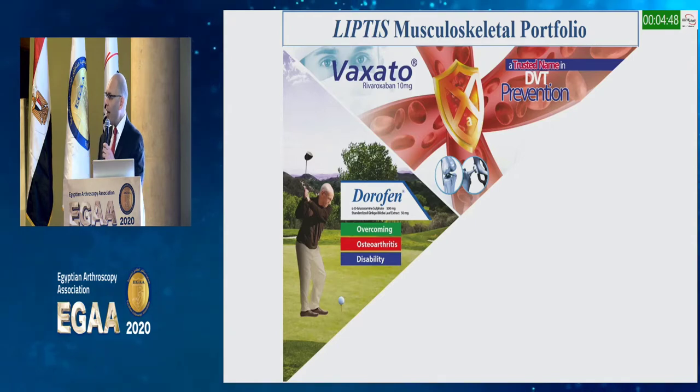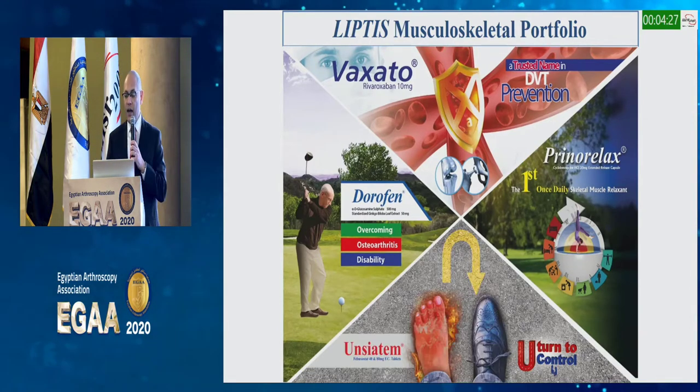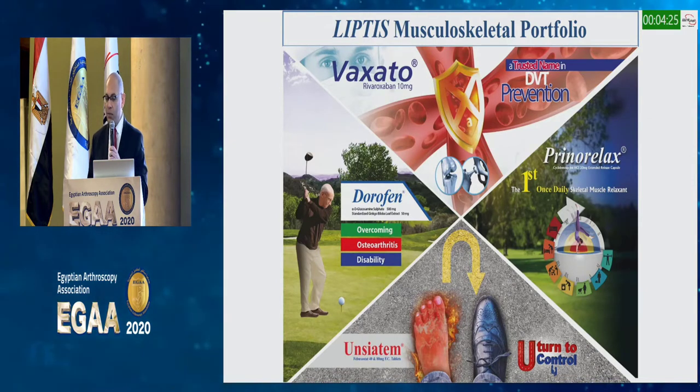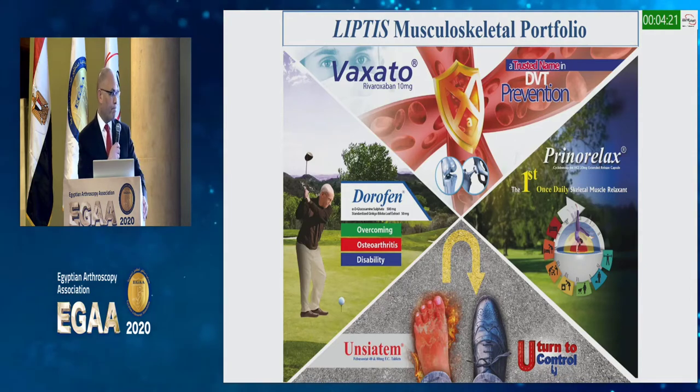Vaxato, 10 milligrams, for the prevention of DVT for patients undergoing total hip or knee replacement, avoiding the incompatibility of injectables and the compliance issues with a convenient once-a-day oral dosage form, reducing the risk of DVT and pulmonary embolism. Prenorelax, the first and only extended-release cyclobenzaprine muscle relaxant, and Onciatem for the treatment of hyperuricemia in patients with gout. Thank you.